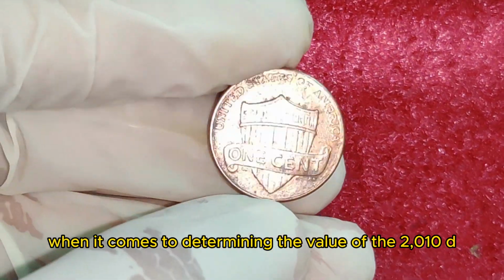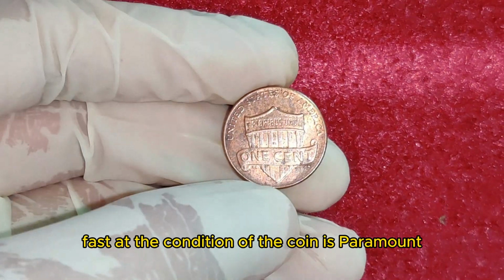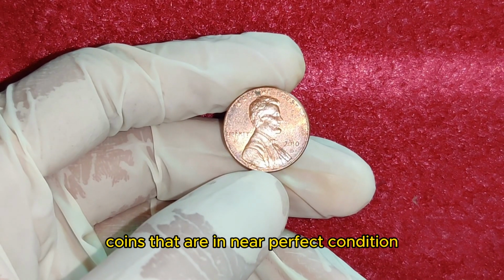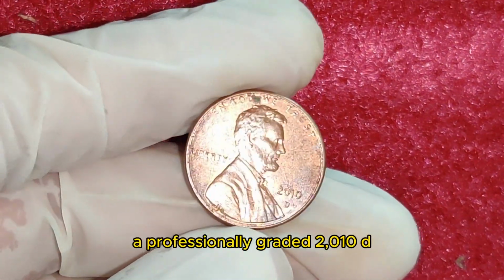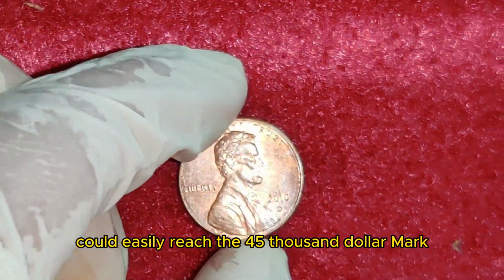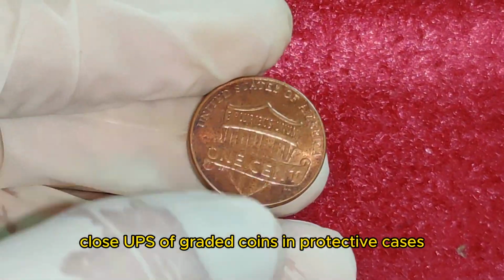When it comes to determining the value of the 2010 DeWitt penny, there are a few key factors to consider. First, the condition of the coin is paramount. Coins that are in near-perfect condition, also known as mint state, command the highest prices. A professionally graded 2010 DeWitt penny in mint state could easily reach the $45,000 mark or even higher.